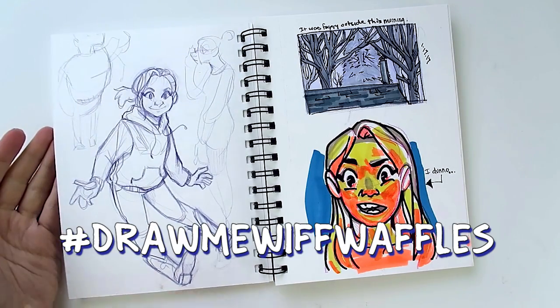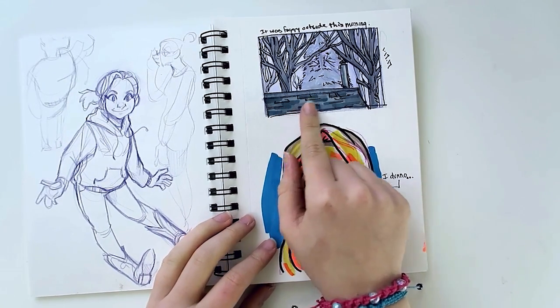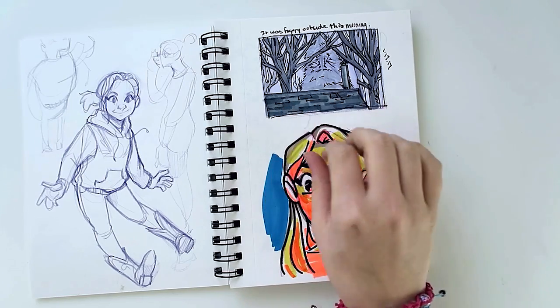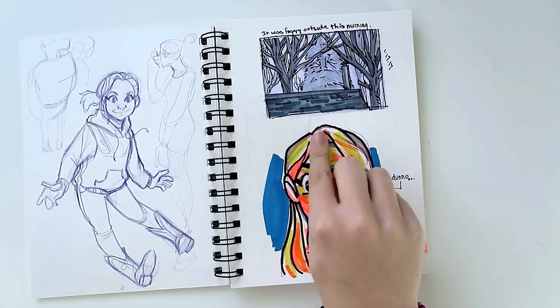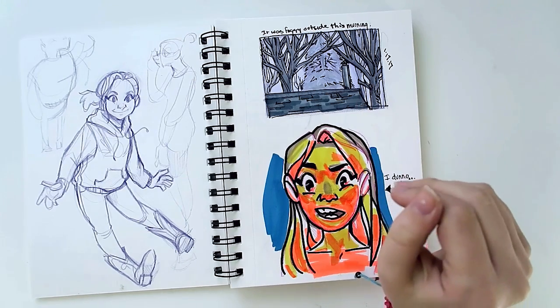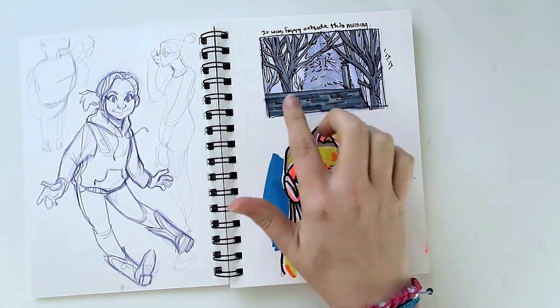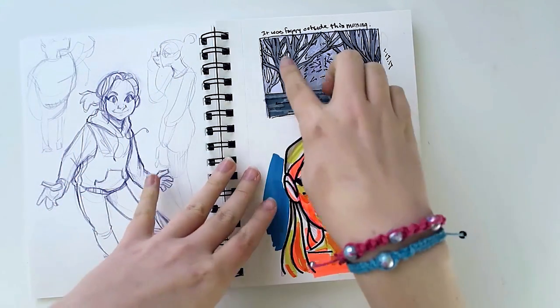Here's another Draw Me with Waffles that I colored digitally. Here I decided to try and draw my view from my window because I really liked the way that one turned out, but this time it was much more foggy and gray, so I used a lot of different gray tones, and I really like the way these turn out. I want to do that some more, like draw things that are outside. And the fact that it's a window and it's such an enclosed area, I feel like it helps me focus more on working on it.